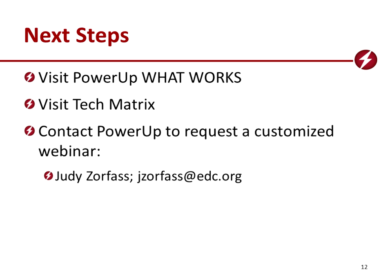So we hope that you go and visit and dig into PowerUp, that you take advantage of the Tech Matrix, that you combine these 2 free, easy-to-access tools. You probably noticed no registration, no login. You click on the link there, and we'd love to hear from you if you'd like us to follow up with a webinar. We also have bookmarks and brochures that we're always happy to send out to you.